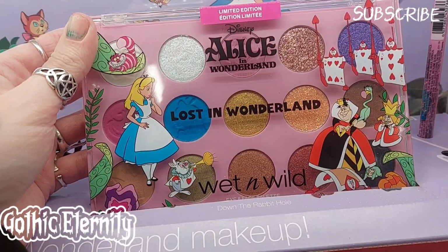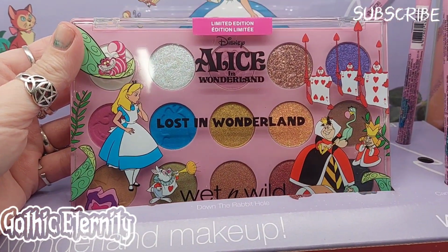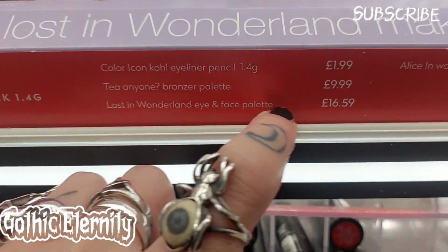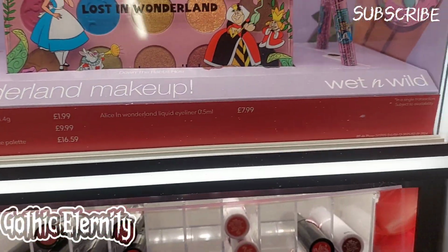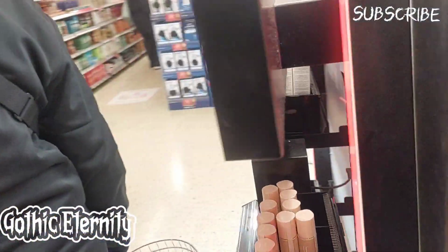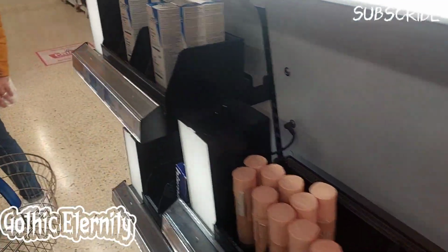And then I found this really cute Alice in Wonderland palette, which I thought was really nice. It's Wet n Wild, and it was £16.59, so it's not too bad. So I was tempted by that.